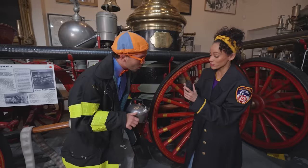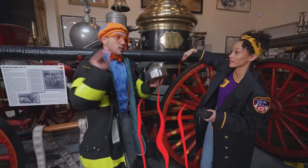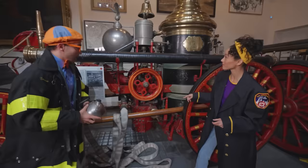Yes, they would use this coal. They'd burn the coal, start a fire right in here. So imagine that this is like a giant kettle. It had water in here, fire down below, and it would boil. And then the steam would help to make the hose work. It would turn all these gears and all the parts of the machinery. And then it would make the hose work.